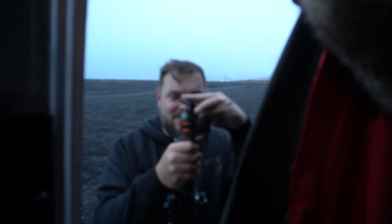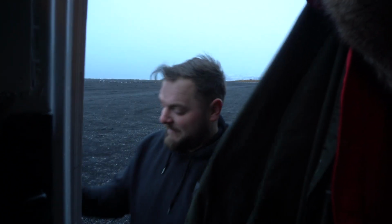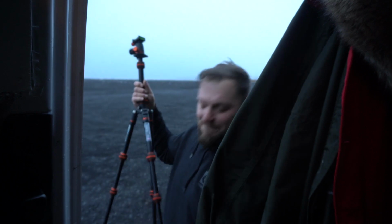Always, always, without fail, reset your tripod when you finish using it so it's ready for the next time at sort of base settings. You will save yourself a lot of time and hassle knowing that everything is exactly as it should be when you pick it up.